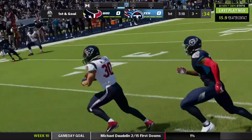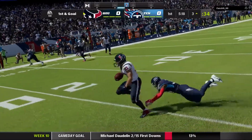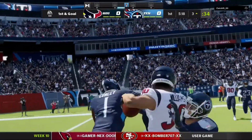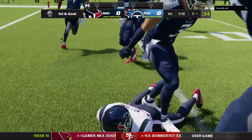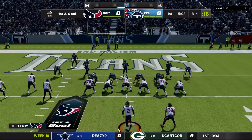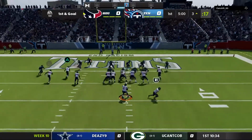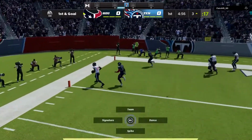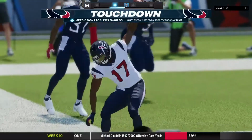Well, that's something that this defense is not going to be able to allow if they're going to have success here. They've got to be able to wrap up and get guys on the ground. They end up letting him get away, and it turns into a big play here early on. I can just see veteran observers of the game shaking their heads and talking about the dearth of tackling in the game today. Touchdown, Texans!